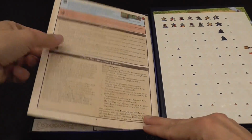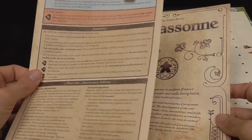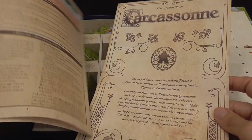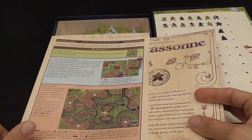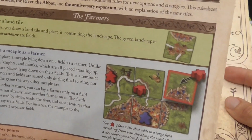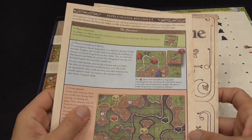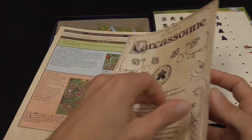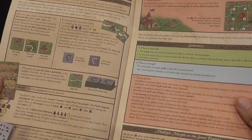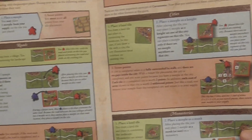We have the main rulebook and a rule sheet for the expansions. I'm old enough that I remember a time when the farmers were not considered an expansion. They were just farmers there with the knights and the monks and the thieves that have been replaced by the travelers. Just because that's a sign of the time, of course.